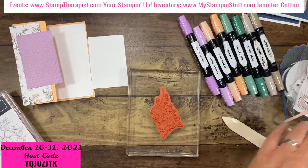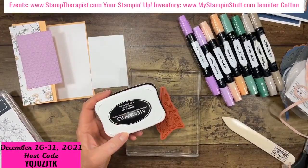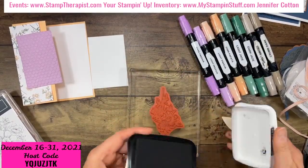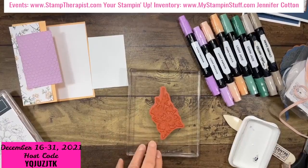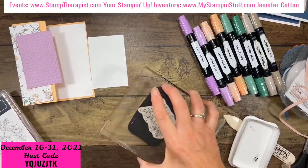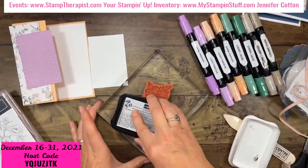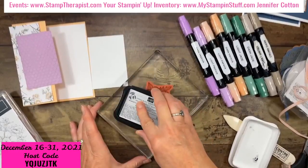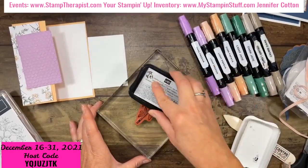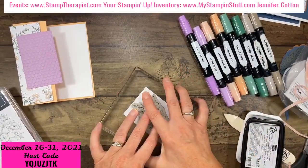So this one will be stamped because we're coloring in with blends. I'm using the Memento black ink, and again, mine will be mounted on a smaller clear block so you can ink it up normal. But this block is so big, I'm going to lay the stamp upside down and tap the pad on it. Memento black. And then just stamp that flower on your scratch piece of white.